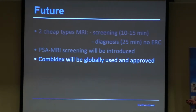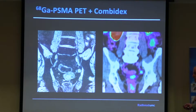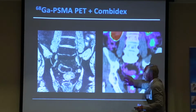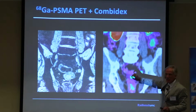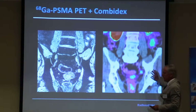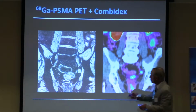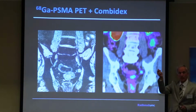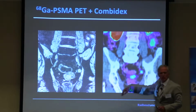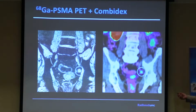Combidex will be globally used. Where's Combidex? Come on, here's Combidex. And approved within 5 years. I'm optimistic. And, well, this is something new. It's not only Combidex, I always look at new things. This is the so-called 68 gallium prostate-specific membrane antigen PET-CT. It shows selectively, boom, tumor. There are some false positive areas, but if you now combine Combidex, the white dot here, with the green dot there, it's cancer. You can see this without these techniques because it's a big lymph node, isn't it, Joe? Even if you put a circle around, it's even more clear.